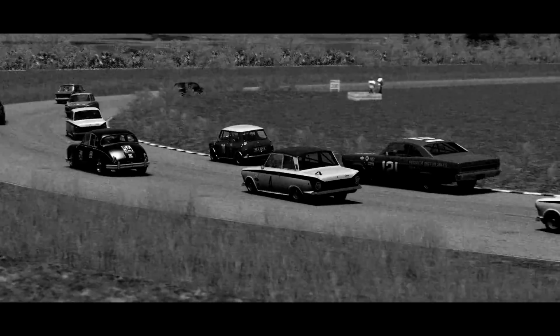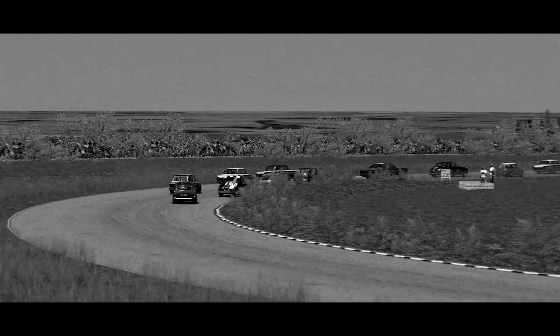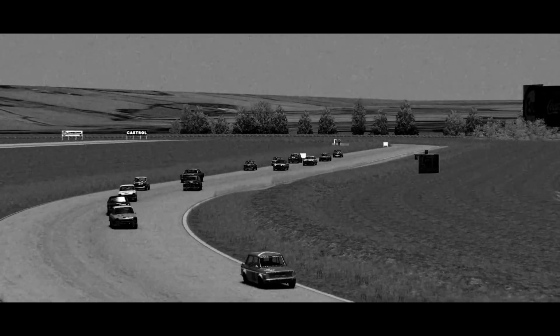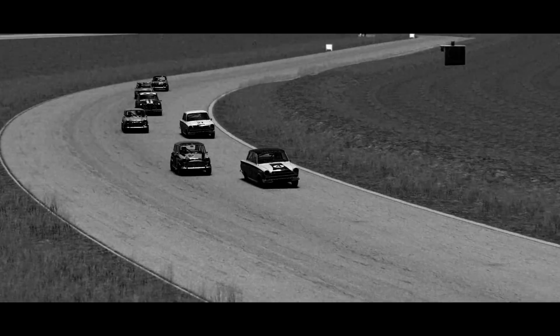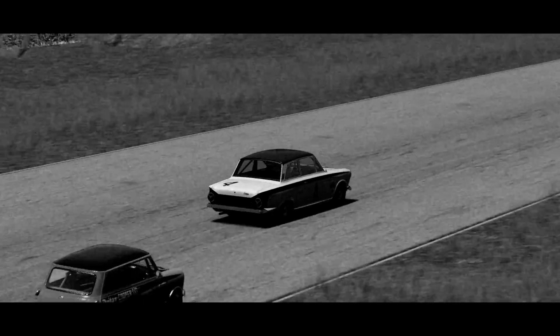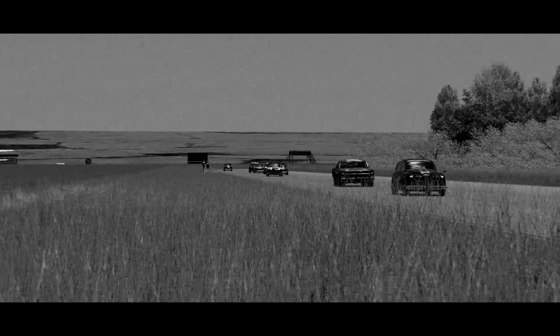Here's Alan Moffat in his number 4 Ford Cortina as he tries to round the outside of the American Dan Gurney in that lumbering beast of a Ford Fairlane. Oh, but it goes a bit wide and can't get the move done, and that allows the number 30 Mini of John Handler to try and get him up the inside. But no, he slams the door and keeps the position.